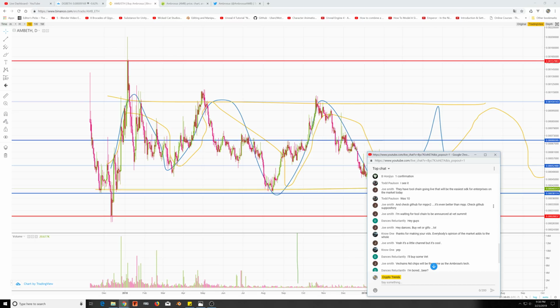Yeah, GitHub MPP version 2 is even better than the original MPP. Yeah, I would not doubt it. Check out GitHub. Yeah, you're waiting for the toolchain to be announced at the Vet Summit. We'll see. They are going to go over a lot of how to use and implement Vechain at the Vet Summit, aren't they? Yeah.